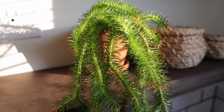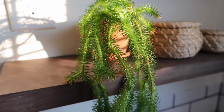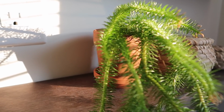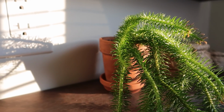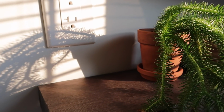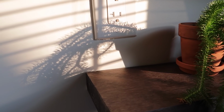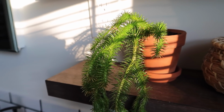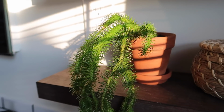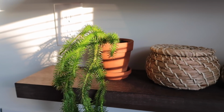I've grown this in just sphagnum moss before, and now it's growing in well-draining potting mix. I'm still at the point where I'm observing how it does in potting mix, but so far it seems to do fine. I do water this about once to twice a week, and it sits in my first floor bathroom by a west window, but it only gets medium indirect light.